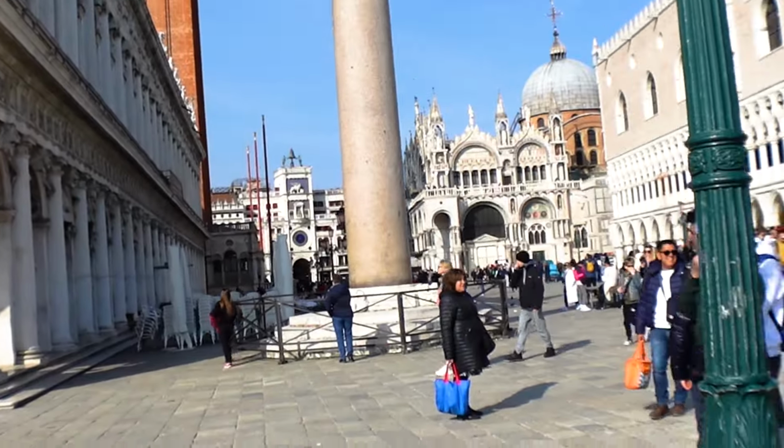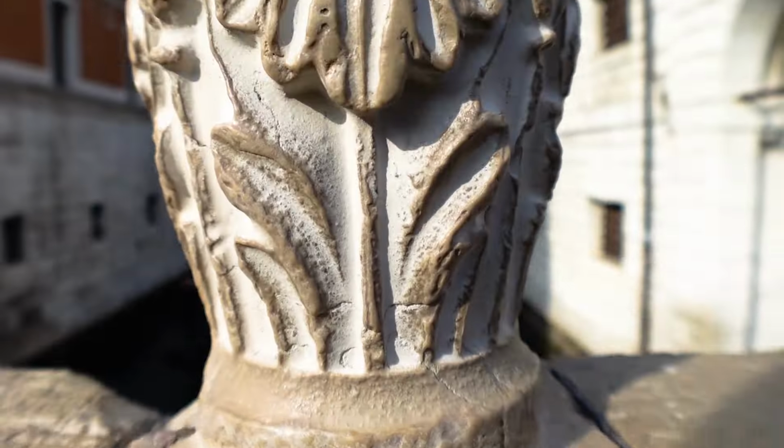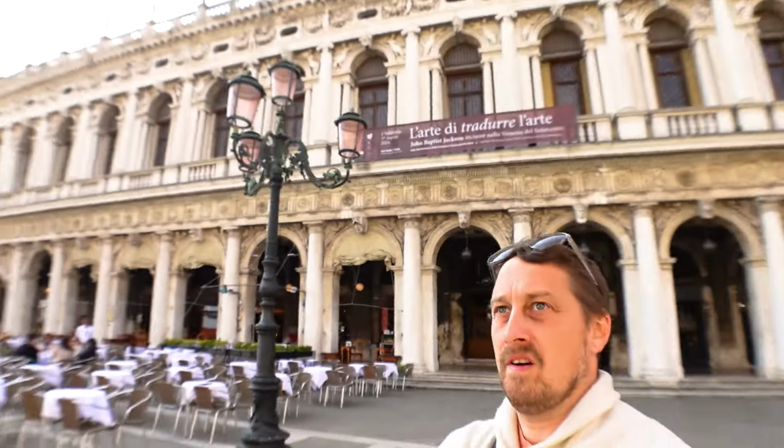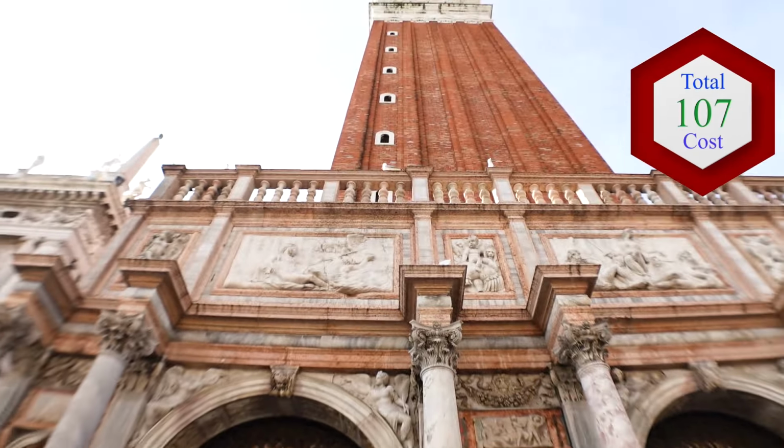Okay, once we hop off at our stop, it's time to walk down the boardwalk along the lagoon. Check out some of the sights as we head towards St. Mark Square. Head around the corner and head up to the Campanile. So, got a ticket, gonna go this way. AKA the Tower of San Marco.